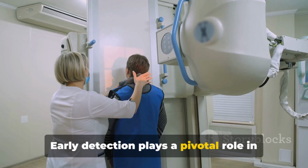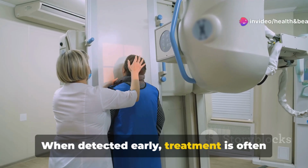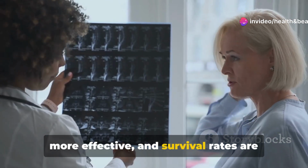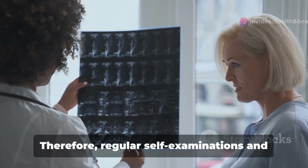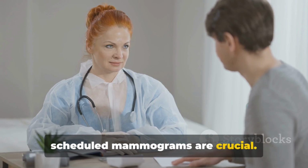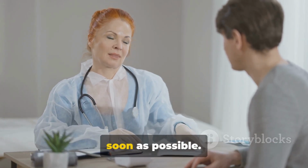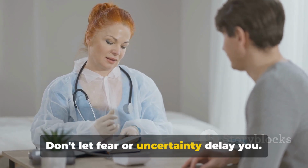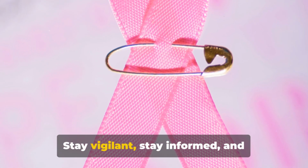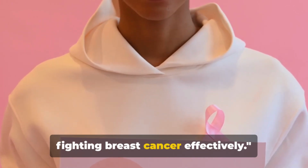Early detection plays a pivotal role in the fight against breast cancer. When detected early, treatment is often more effective, and survival rates are significantly higher. Therefore, regular self-examinations and scheduled mammograms are crucial. If you notice any of these signs, please consult with a healthcare professional as soon as possible. Don't let fear or uncertainty delay you. Stay vigilant, stay informed, and remember, early detection is the key to fighting breast cancer effectively.